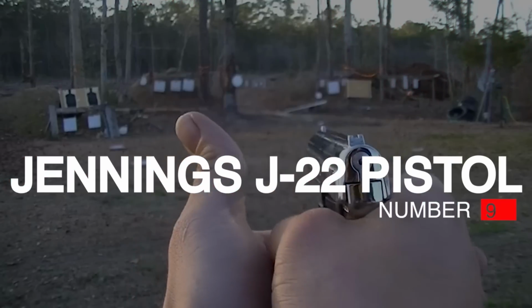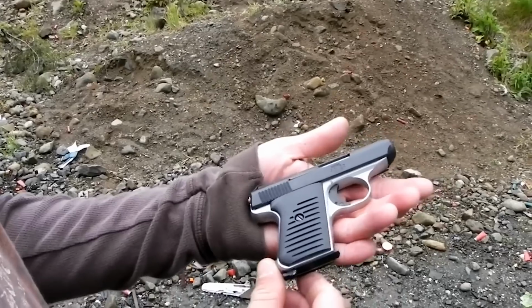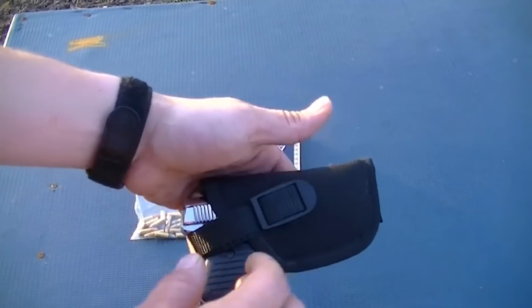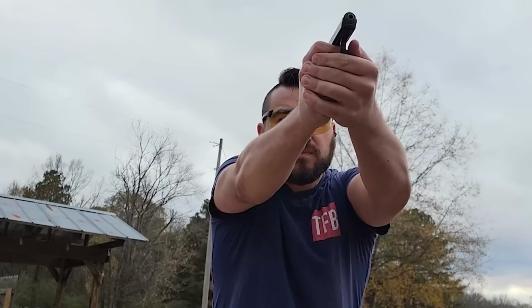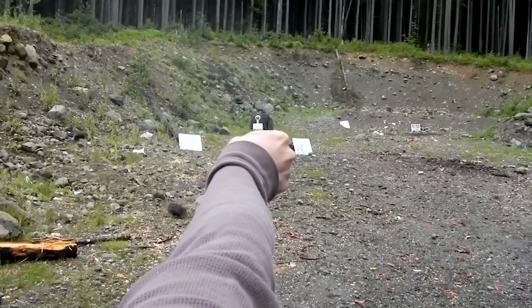Number 9. Jennings J22 Pistol, $150. The Jennings J22 pistol, also known as the Jennings Brico Model 38, is a small semi-auto pistol chambered in .22 LR caliber. Produced by Jennings Firearms and later Brico Arms, it gained a reputation as one of the firearms with significant drawbacks and is often considered as one of the worst guns ever made.